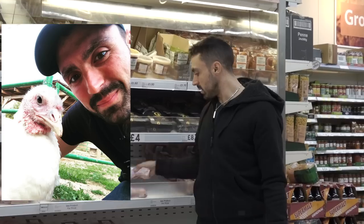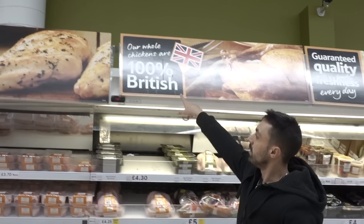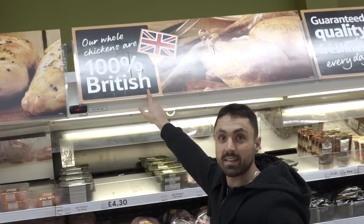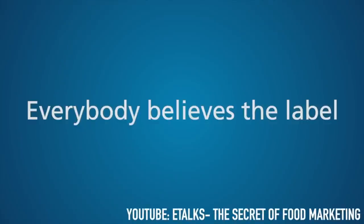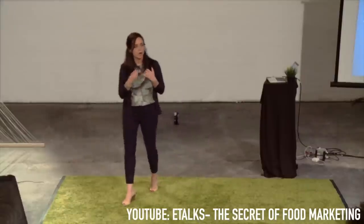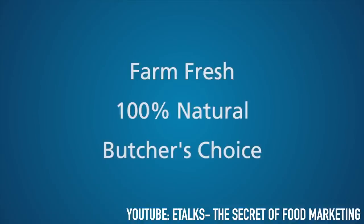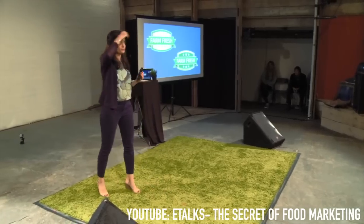Turkey drumstick. Oh my god. That's the leg of a turkey. This is that marketing thing that the lady was going on about. Everybody believes what's on the label. So let's look at some examples. Some of my favourites, some of the ones I use all the time. I'll use farm fresh. I'll use 100% natural. I'll use butcher's choice. But what does that really mean? Truthfully, it doesn't mean very much. 100% British. So? What does that mean? Can't have British animal cruelty?